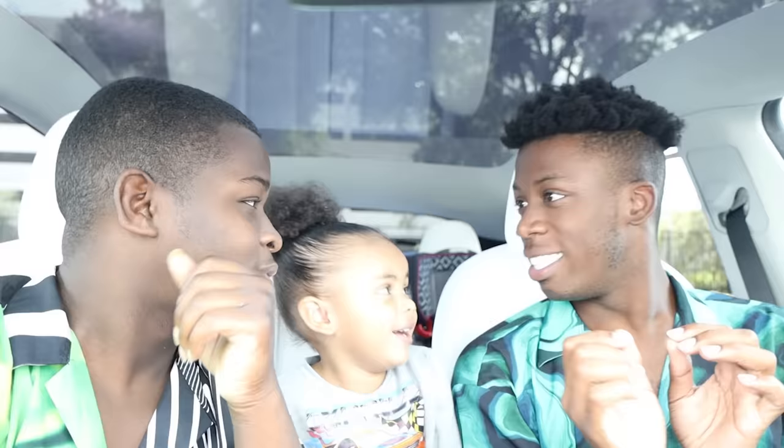So if y'all don't know, but the Tesla does, the Tesla has a button on here, like a hungry feature. I'm gonna show y'all before we leave. But one thing I learned is that when you choose it, it will not let you go to any fast food places, and that's good. I wanted to try places that we never ate before.